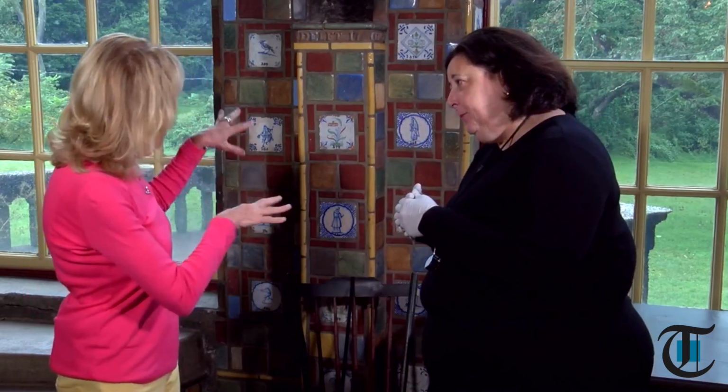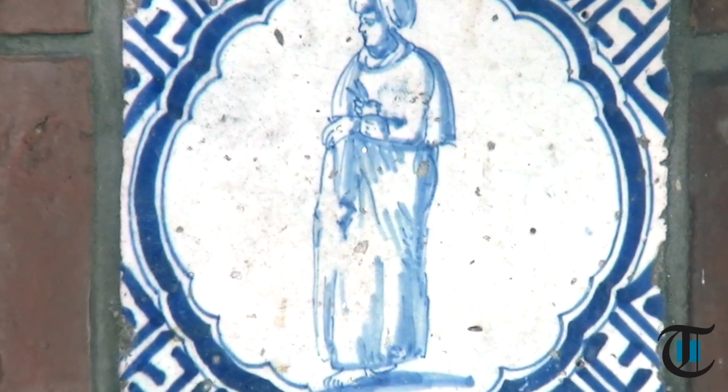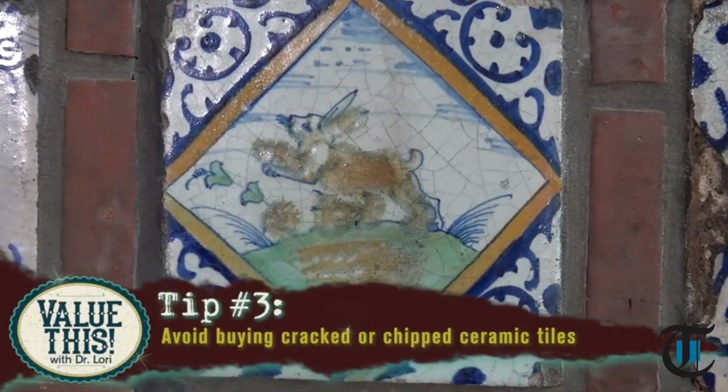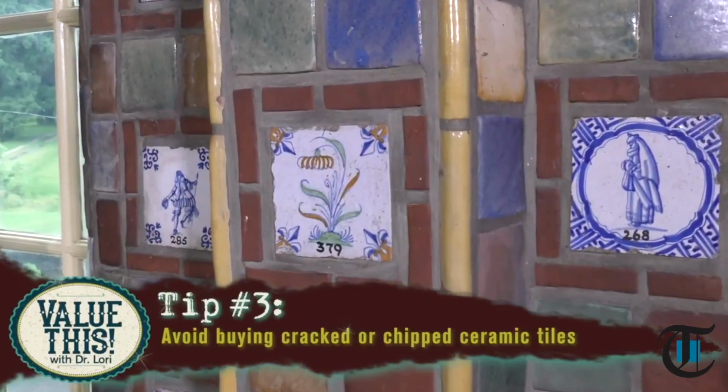Okay, if you're going to go out and spend $200 to $500 or $700 per tile, what would you want in that tile ideally? Other tiles are also quite fine. I would not want cracks or those things that are old. And you can see an unbelievable array of these Delft tiles. They're all through Fonthill Castle, Doylestown, Pennsylvania.